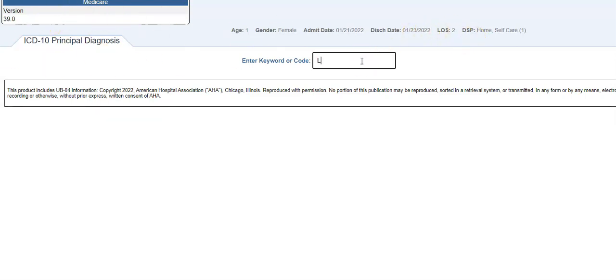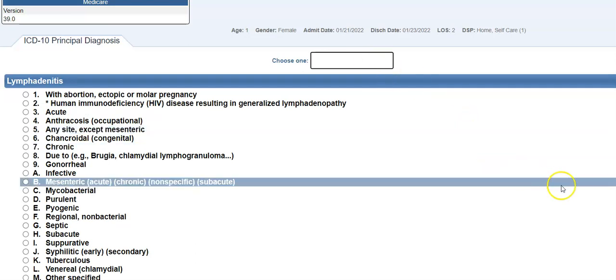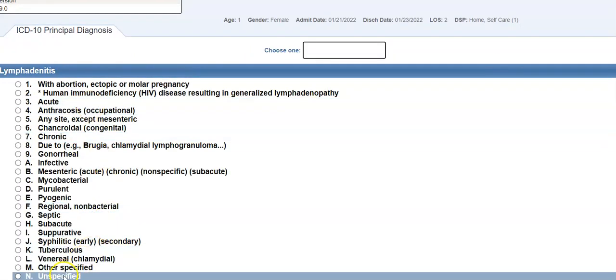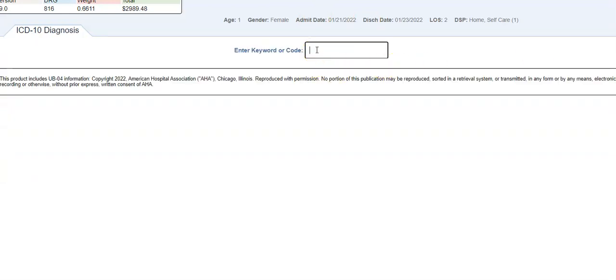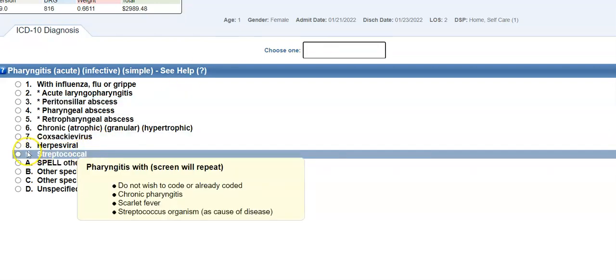So let's go through this again and do lymphadenitis. Okay, so I'm going to pick number 1. And then down here, unspecified, because we don't know if it was acute, chronic, infective, septic. None of that is documented other than cervical, which is just the location, right? So we're going to hit N. Now I'm going to hit continue. And I'm going to add my next diagnosis, which is the streptococcus pharyngitis. Let's do pharyngitis, and then it was streptococcal. So I'm going to hit 9.